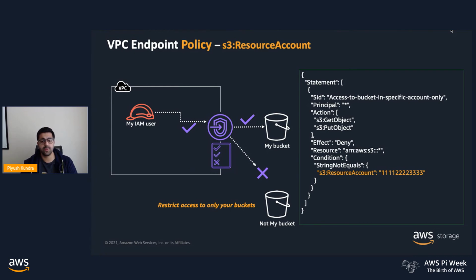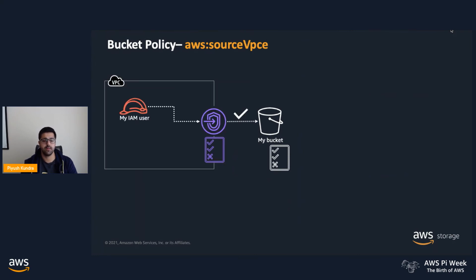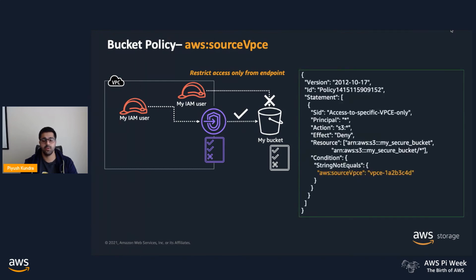Next, you can also configure your bucket policies to only allow access from a specific VPC endpoint. But any IAM user that is not using that VPC endpoint will be denied access. And in this example, we can use the source VPC-E IAM condition key to only allow access to my secure bucket from a specific VPC endpoint.